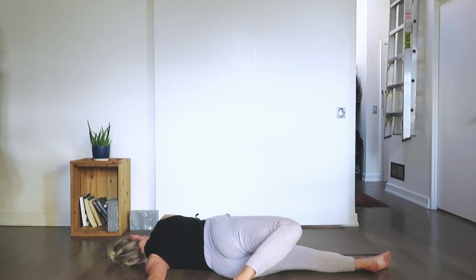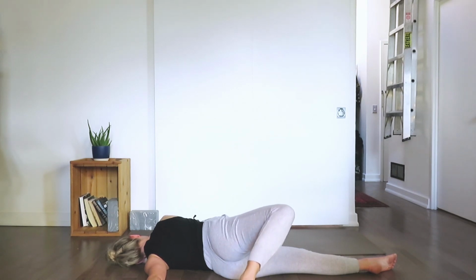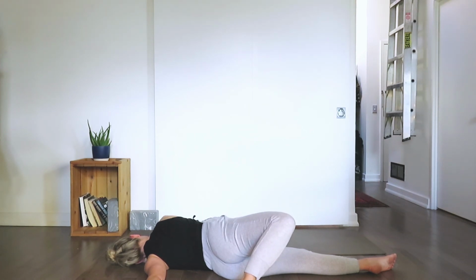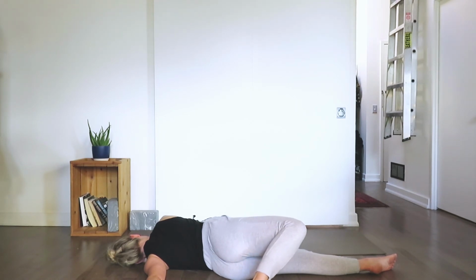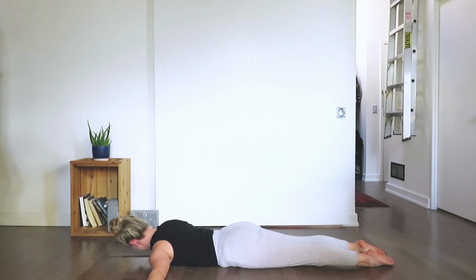Keep pressing into the palms, twisting through the spine. Left leg is straight. You can ground the right foot onto the floor. If it doesn't make it there, the toes could be grounded. Exhale, slowly and carefully release the front body onto the mat. Straighten the right leg.